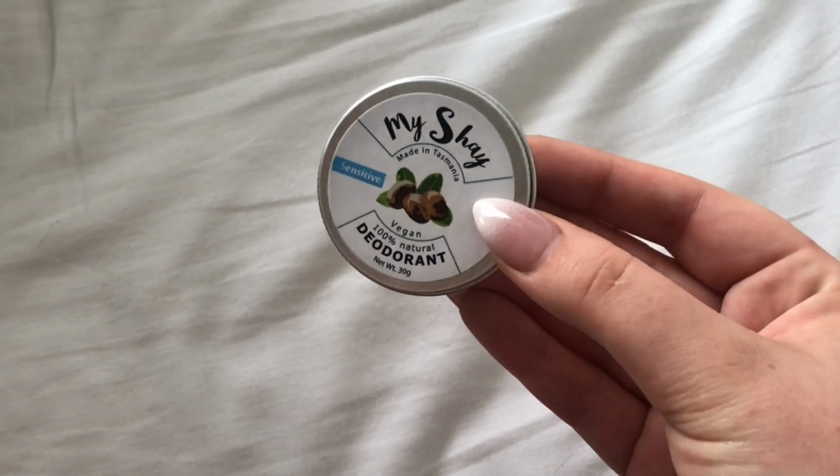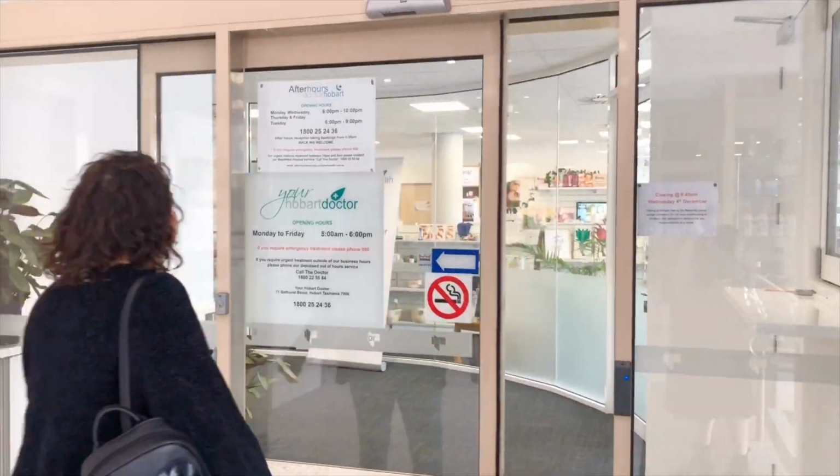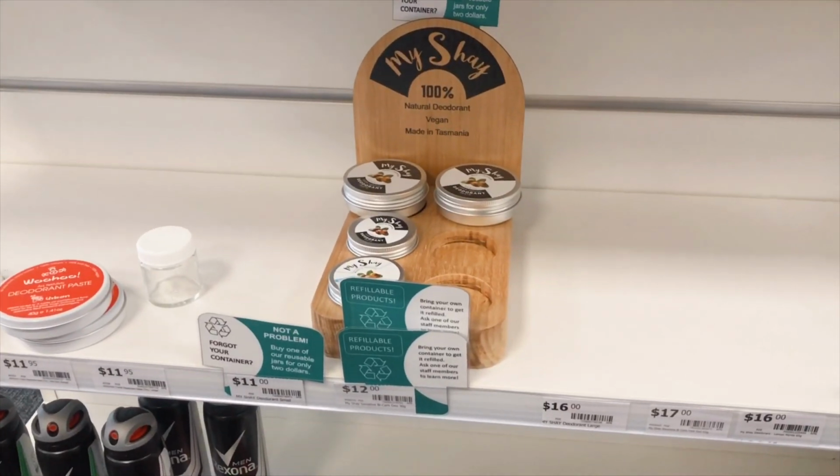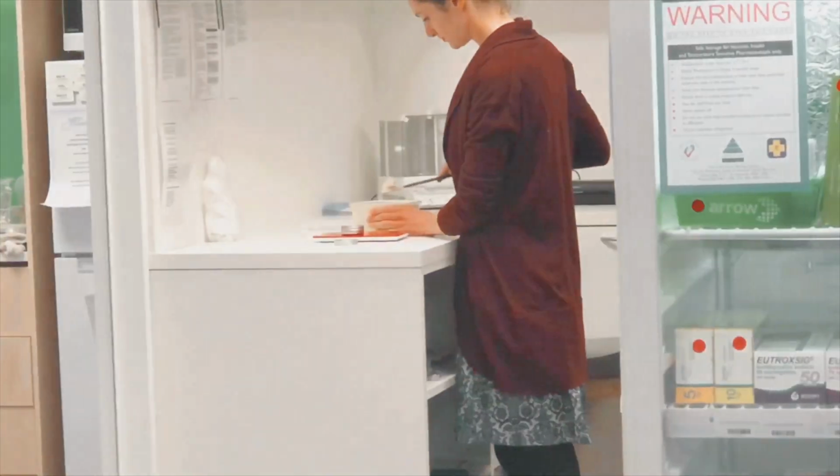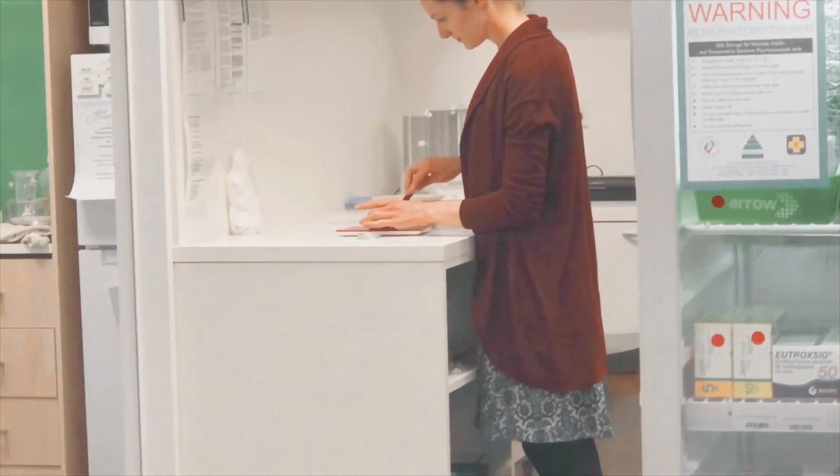This month I also refilled my natural deodorant. I took my empty pot to one of the many refilling stations for My Shea, and they refill it for you for a discounted price, which is really cool.